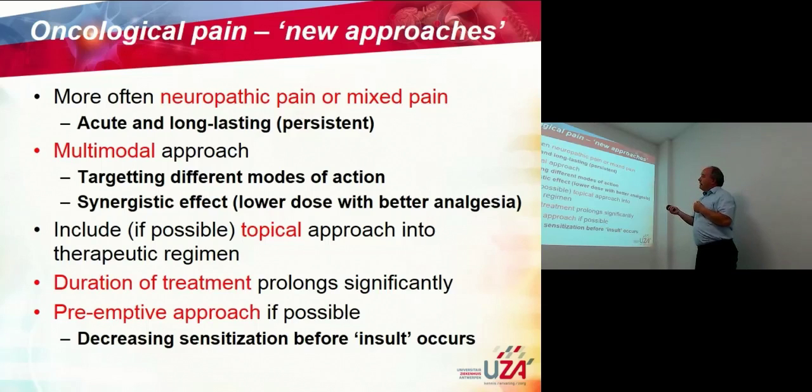But now it's said in the literature that up to 50-60% of all pain symptoms are neuropathic in origin or mixed: neuropathic with visceral, neuropathic with somatic, or neuropathic and visceral and somatic. And that requires a completely different approach to pain. If you want to treat pain, then in most patients you need a multimodal approach. One golden bullet doesn't work.